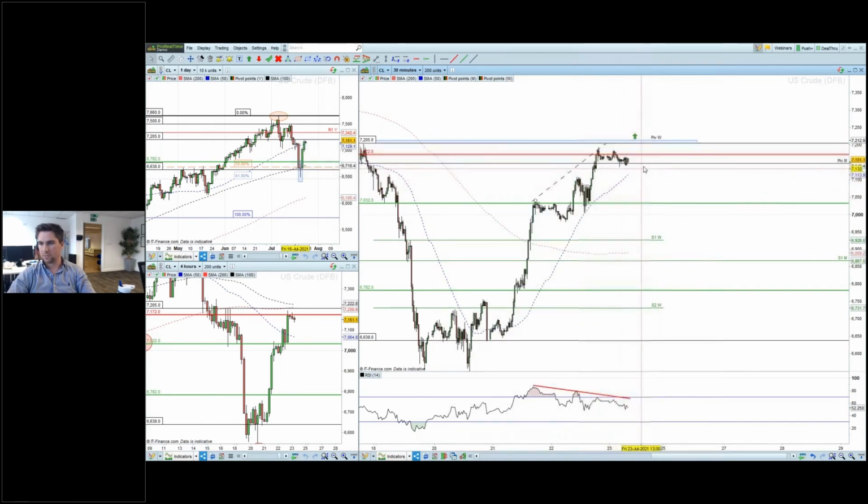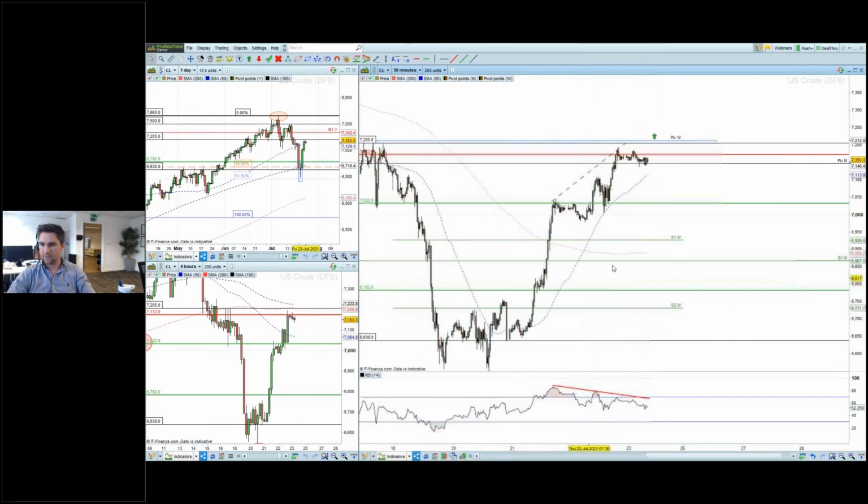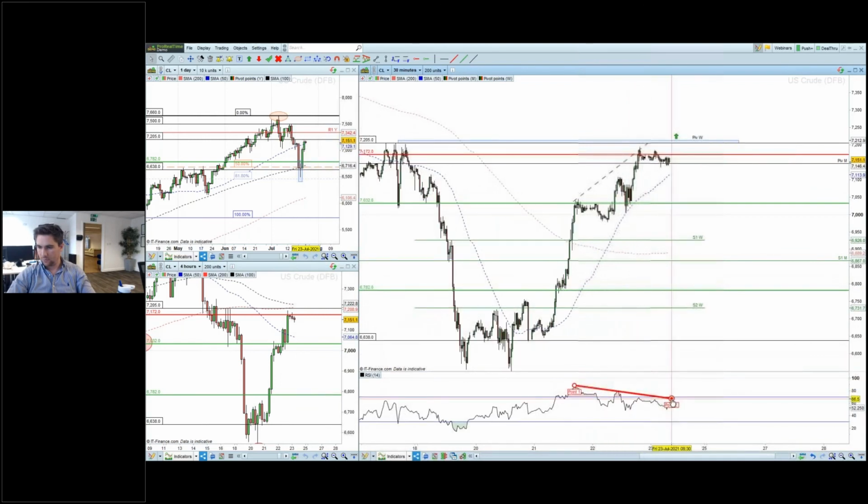Okay, and that supports the corrective move, but that is secondary. That is a secondary signal. Okay, I want to prioritize the primary signal. Okay, don't lose sight of the fact, but we would also have had divergence here.